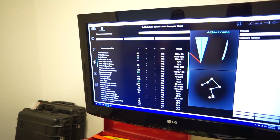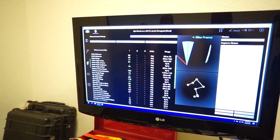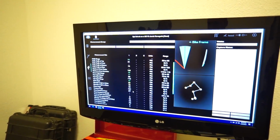That's a lot of numbers over there. Yeah. So the green ones are okay. Green is good. Yellow, we're close. And the good news is there are no reds. No reds. All right. Oh, that's shocking.